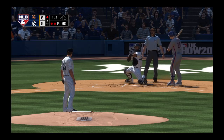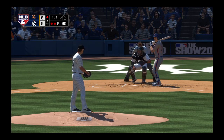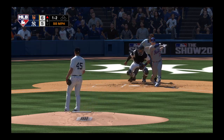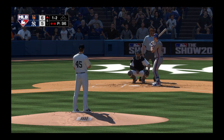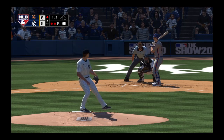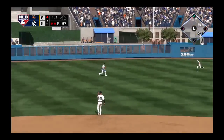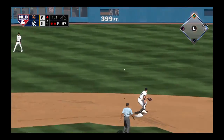Breaking ball that time that misses out of the zone. Fouled away. Bases are empty here with 2 men out. Line toward the alley in left center. And that's in for a base hit. Make it a 1 for 3 game so far.